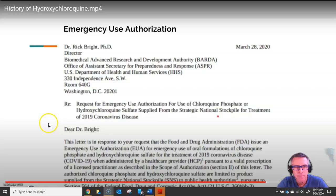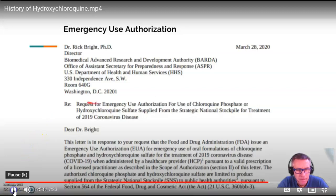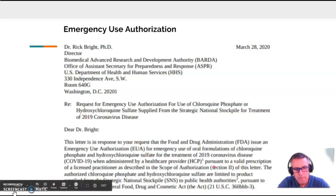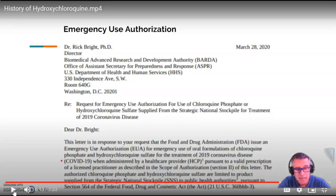You've been hearing a lot about recently, but this allows individual doctors to prescribe hydroxychloroquine to their patients if they think that it would be wise in their treatment of COVID-19, although no large-scale studies have been done proving its effectiveness. Yeah, so I think you're acknowledging that it was approved for emergency use, and there are political ramifications to this.